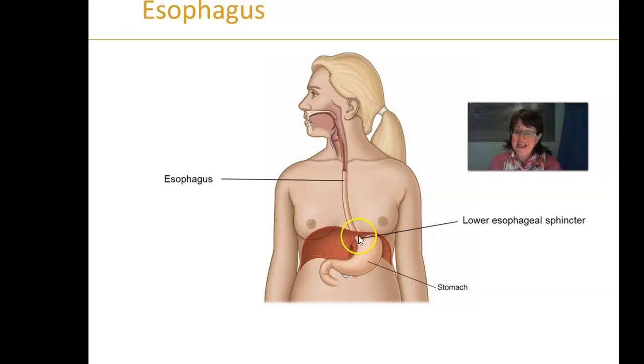And then in order to get into the stomach, there is a sphincter, the lower esophageal sphincter. Sometimes, when you have heartburn, what happens is there could be leakage in the sphincter. So the acidic combination in the stomach will actually go backwards and burn this delicate esophagus.